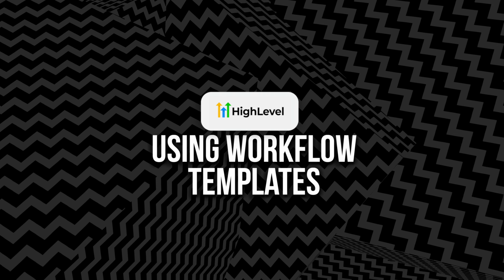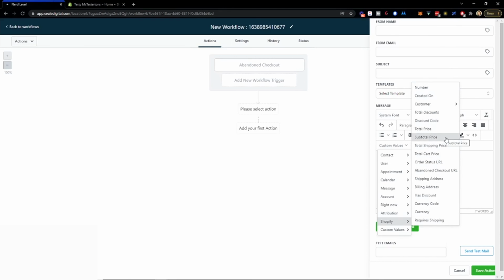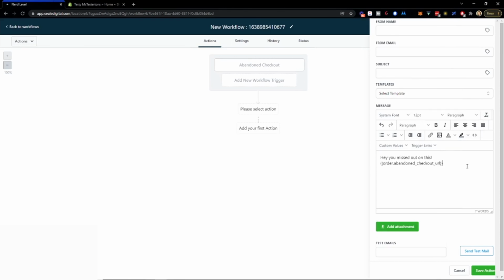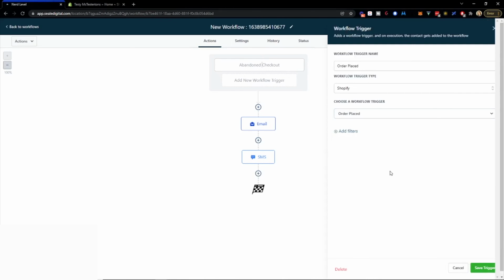Using workflow templates. So now that we've got the basics down, let's talk templates. Workflow templates are pre-built sequences that you can import into your account and customize. Imagine them as kind of like recipes. You still need to add your own ingredients, but the basic structure saves you hours of setup.